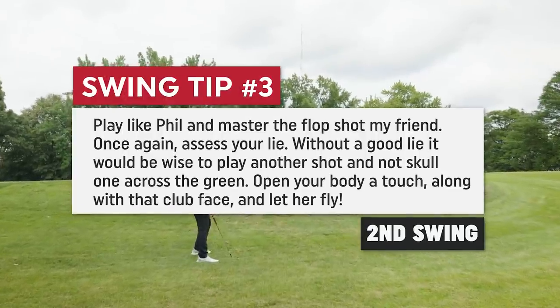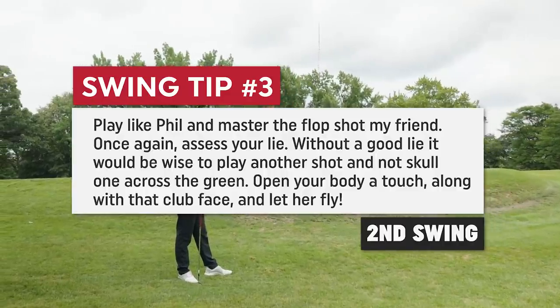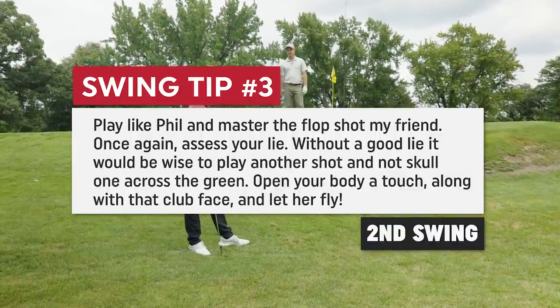There you go. Definitely made sure you got over me. I'm sure I got over you. Yeah, so you got to imagine that I'm not even here. There's no tree even there. You're just kind of hitting a little shot. Imagine your flight up high, landing soft, using the bounce of the club. That's good stuff. Open the club face and cut across.